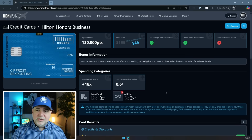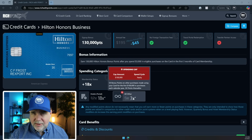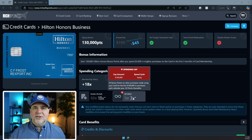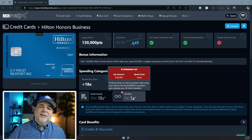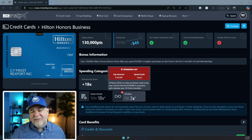But still, this is a good, solid earner. And if you want to just start accruing points into Hilton for whatever reason, then this card can really do well. The only caveat to that is there is a cap of $100,000 a year. I can't imagine you're hitting that. So it's virtually not a cap, but you know, if you're trying to go crazy and spend more than $100,000 on this card a year, then that's obviously going to stop and go down to 3x instead of 5x.